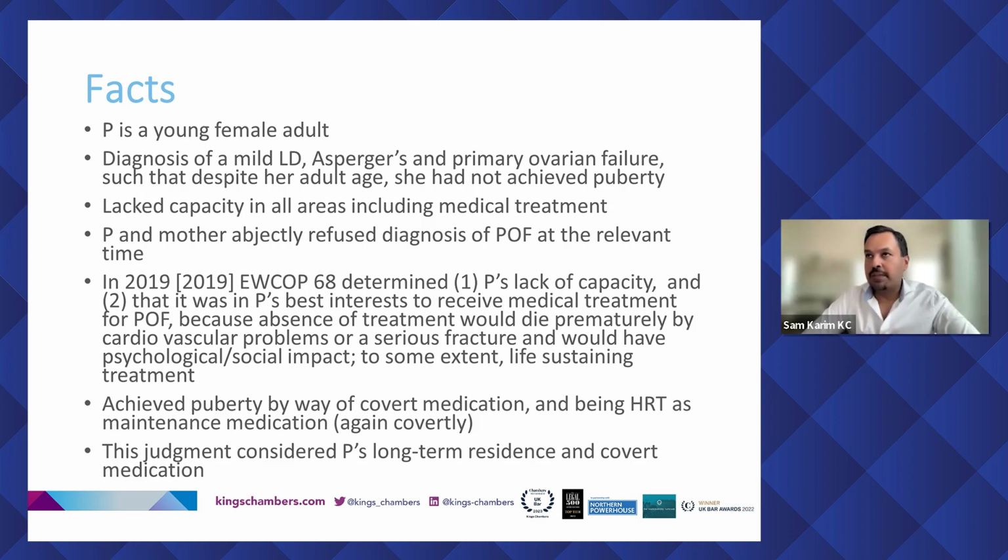I should say that the other important issues were that after achieving puberty, it was then considered to be in P's best interest, this is the local authority and the hospital trust position, to then receive maintenance medication in the form of HRT. But again, P refused to take that voluntarily. She took some other medications, but not HRT. And so the question then arose as to whether it was in her best interest to be covertly medicated, essentially for life, for HRT, and what impact that had in respect of her long-term residence. So those are the essential facts, and we'll move on to consider the legal framework for covert medication.